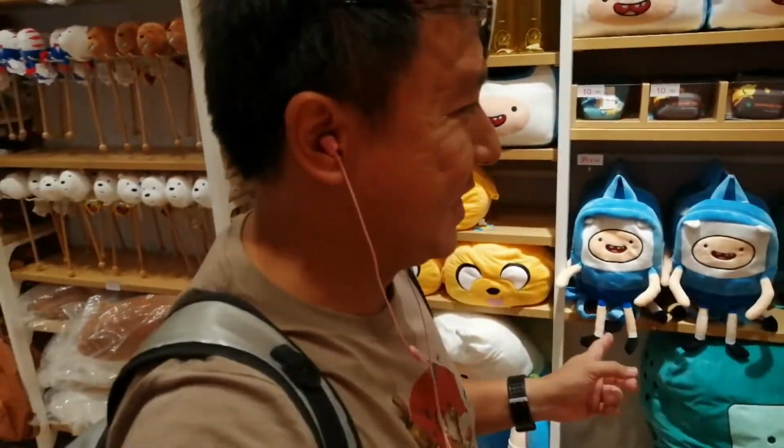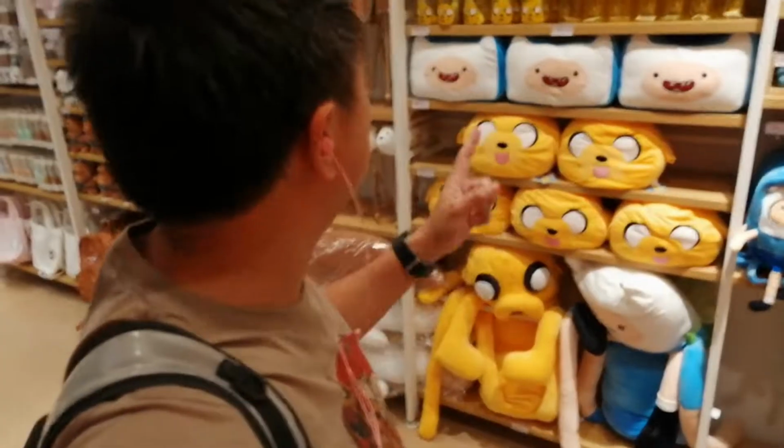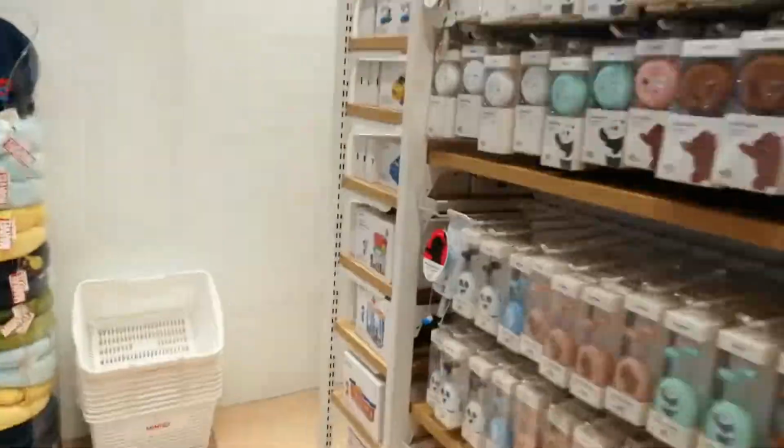Yeah, all the plushes gotta sing and stop for a while. Yes, because it's Finn. Yeah, Adventure Time. Woohoo! So anyways, yeah, just sing here. Now moving on to the Marvel stuff.